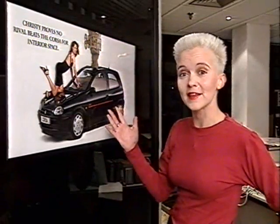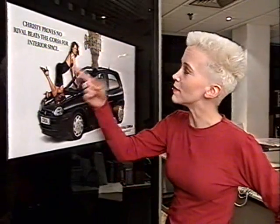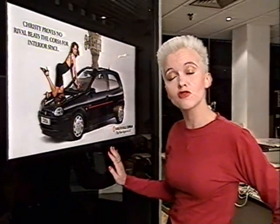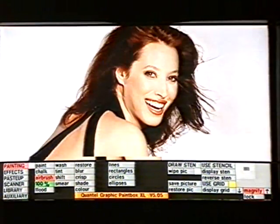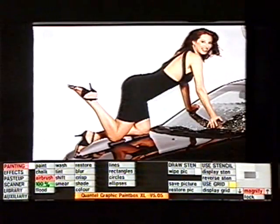Because it looks as if everything in this picture was in the same place at the same time, and they could have done it that way. But by photographing each element separately, it means they have much more control over the final look. A top model photographer was chosen to light Christy and make her look and feel her best. The car is only used to put her in the correct pose and will later be replaced.